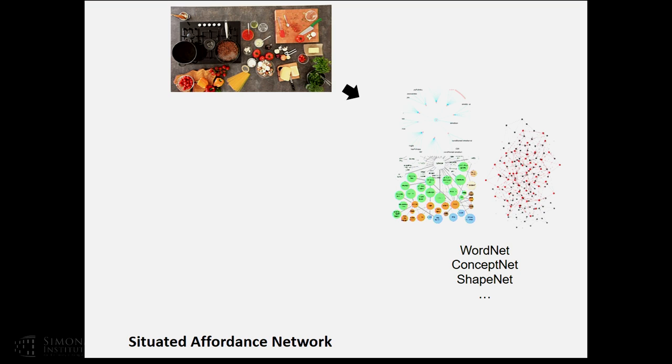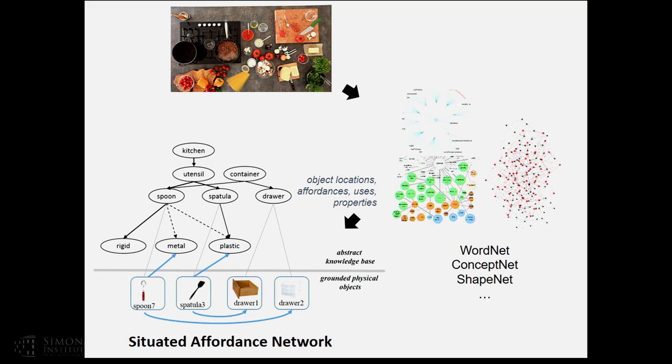And then given all this data to create something we're calling a situated affordance network, which combines this type of high-level abstract knowledge, like a quill is a writing implement, right, with grounded, situated information that says, well, yes, but I don't have quills, but this user likes to use pens.